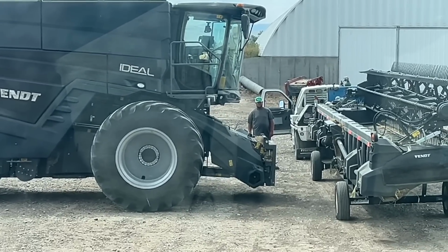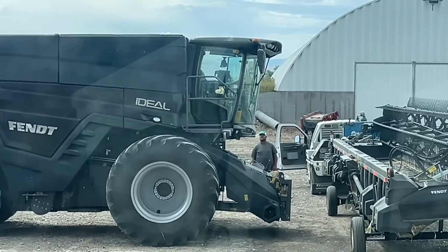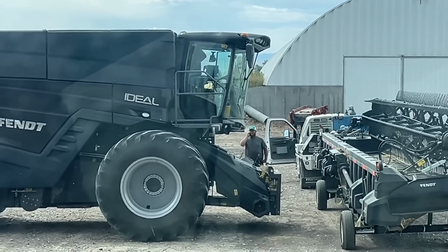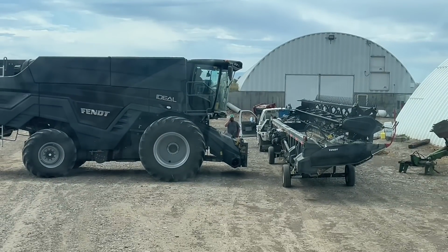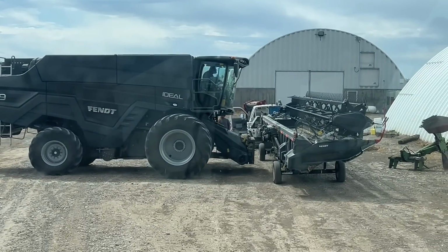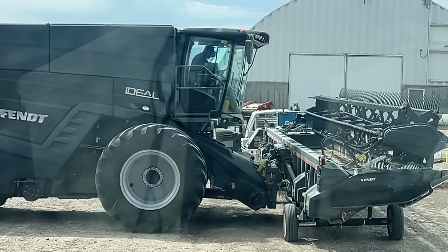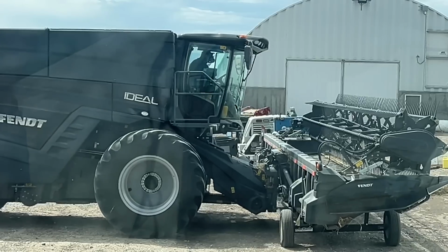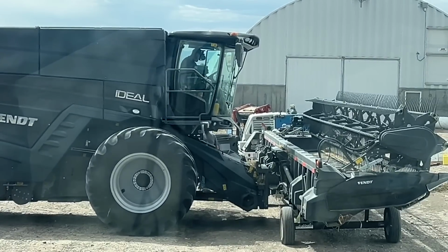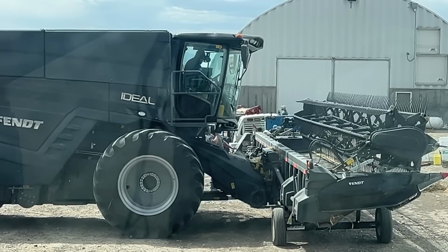Just make sure to watch the ladder so it doesn't swing out and hit the header. All right, I'll watch it. Got to sweep all my cab grain off. I'm sure they'll appreciate all my commentary of what they might be saying. Straight, keep it straight. Don't break anything. Oh, too far. Back up. Not straight enough. And got it.